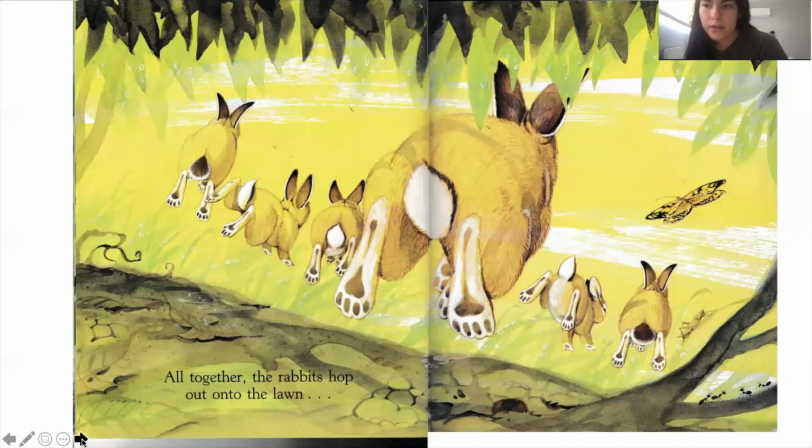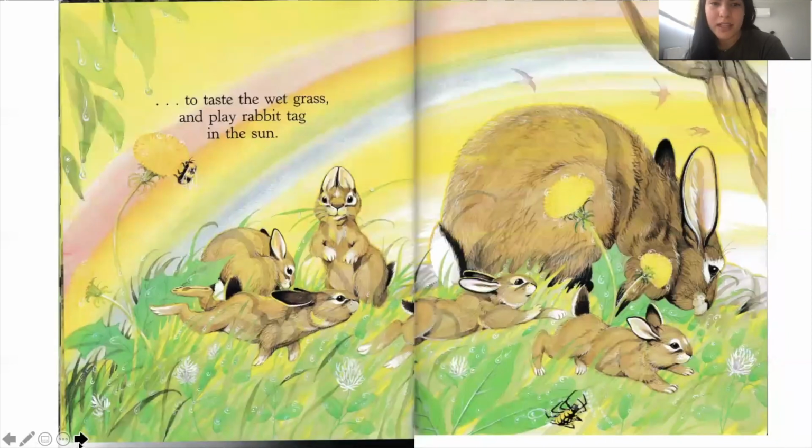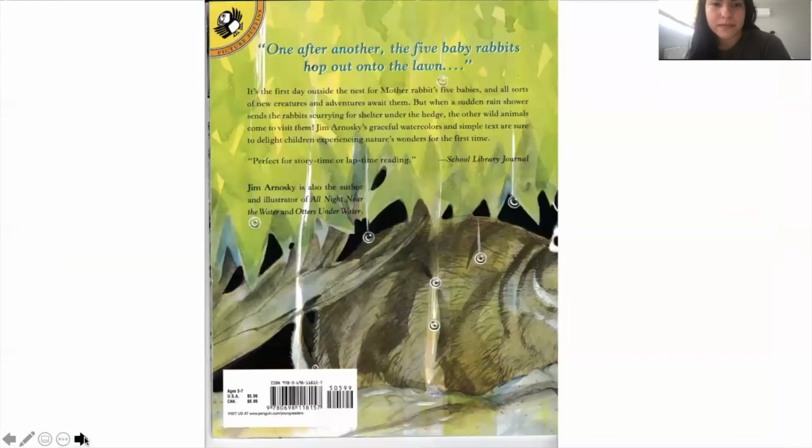All together, the rabbits hop out onto the lawn. Oh, so once the rain cleared, the rabbits just went back to enjoy what they were doing and exploring. Here we see the butterfly also coming out, the grasshopper also, and they're all just ready for adventure. To taste the wet grass and play rabbit tag in the sun. See, they're having fun, they're playing with the flowers. We see the spider once again. We see the bees with the birds. They're all just having fun once the rain is over.